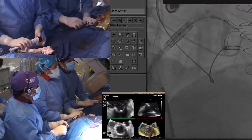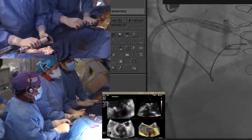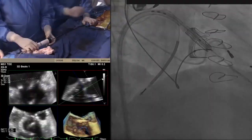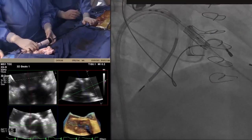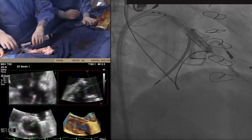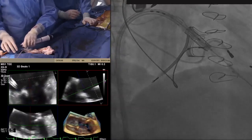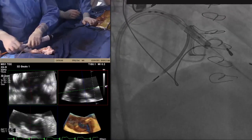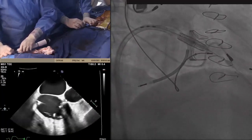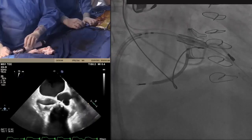Pull back. Lots of flex. Going in. Good. Yeah. Beautiful. I'm going to unflex a little bit. And then I'll pull back the hypo tube. Okay. Who's holding the wire? Okay. Right now, good. Advance. Okay, good. Gentle hypo tube coming back. I think that's in the right spot.